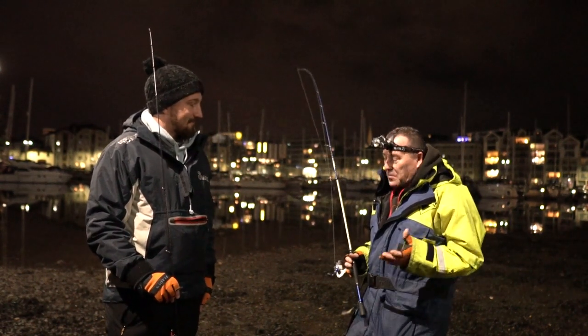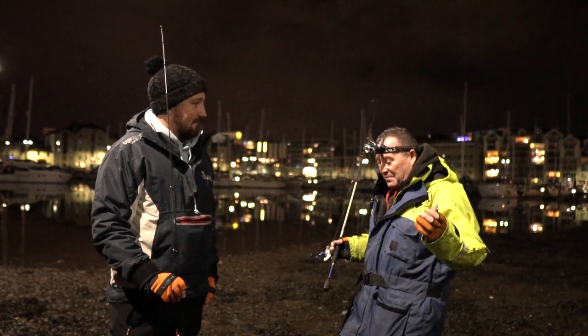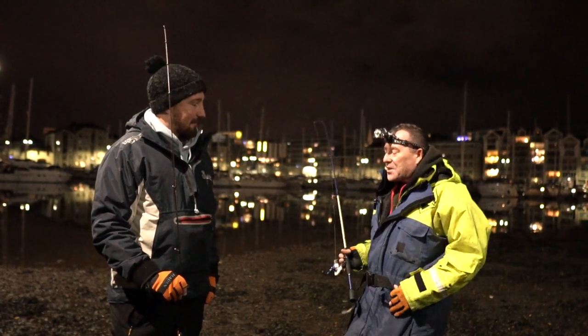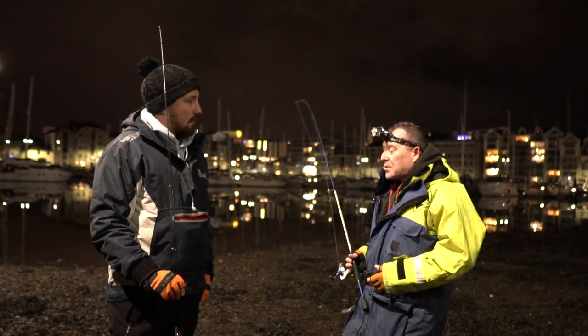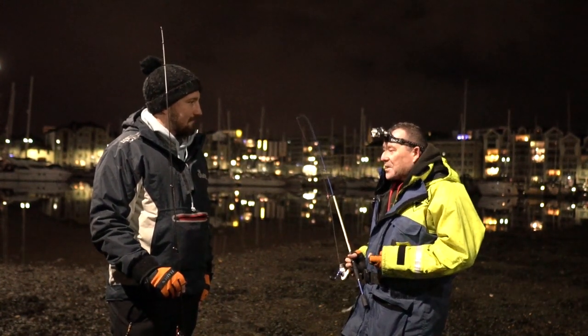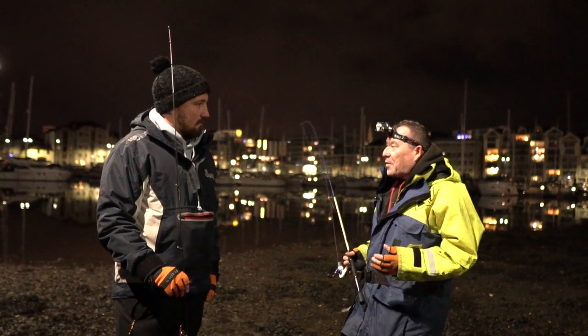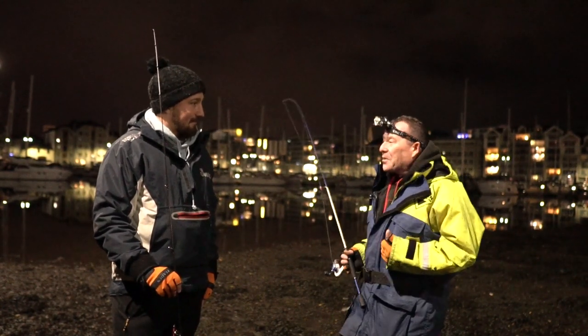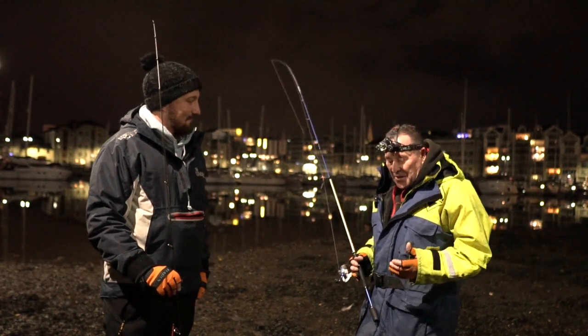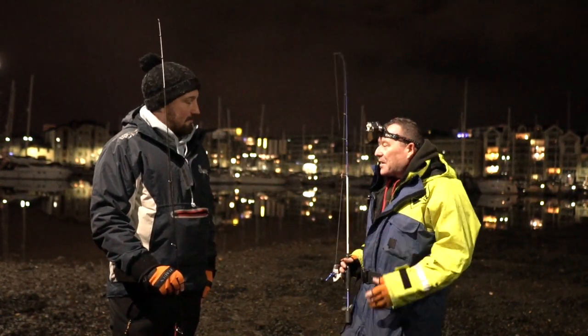But you caught a fish. That's what it's all about, isn't it? Absolutely. It's brilliant. And we did manage a few other species as well. Exactly, that was a bonus. And I think it's better to be out on a bitterly cold night. It was even snowing at one stage earlier. It was, yeah. But we're well wrapped up and it was a brilliant night.